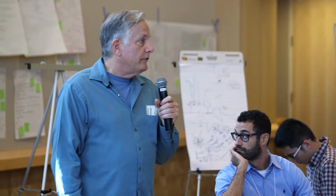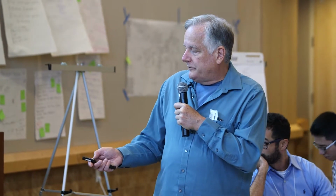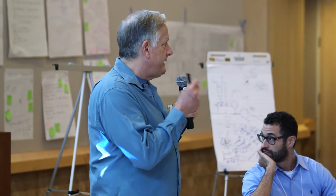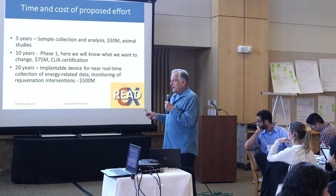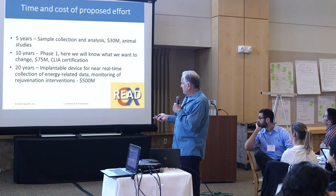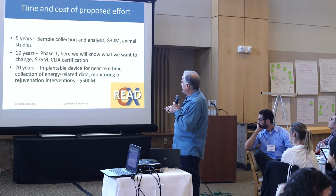5-year, 10-year, and 20-year projections in terms of money requirements. The bulk of it is in the long term, about the miniaturization of the device. We look at that as our biggest challenge, but the idea is that we get into the marketplace relatively early in the process.